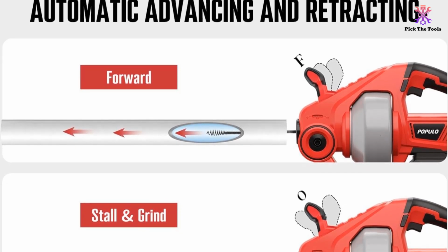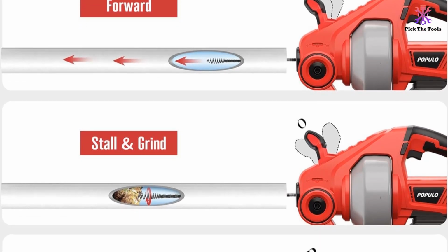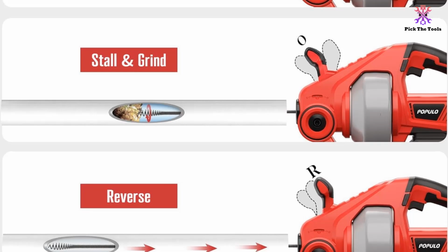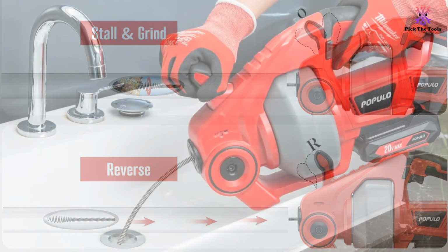The ergonomic design includes a rubberized grip handle and a built-in LED work light for better visibility. The onboard rear drain port prevents water buildup. Overall, this drain auger is a handy tool for both professionals and homeowners.